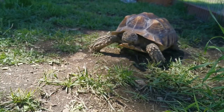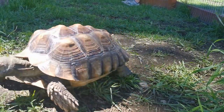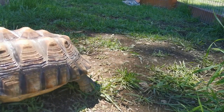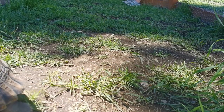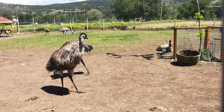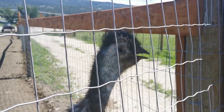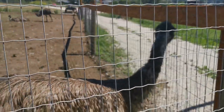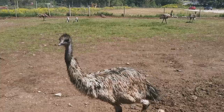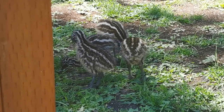Come on, Speedy, join Zoom Zoom. The female makes the grooming sound. Yeah, you're definitely a dinosaur. These are the baby emus.